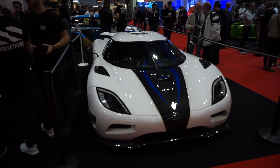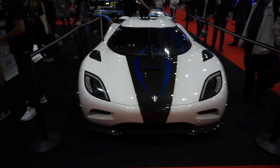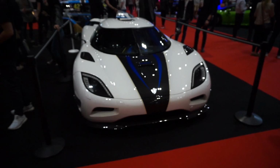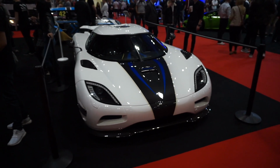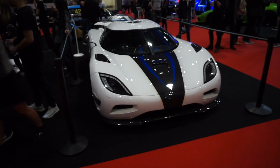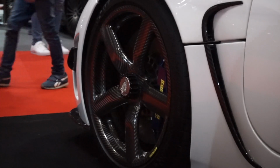So this is one of the first cars I saw when entering this event, but in front of me right now is a Koenigsegg Agera N, and this car's incredible. N means it's a one-off car. It's actually named after the owner's initial because of what he's done to the car, which makes it a one-off. It was taken back to factory in 2014 for a load of additional mods, such as Koenigsegg 1-to-1 wing mirrors, and it's got RS carbon wheels as well.